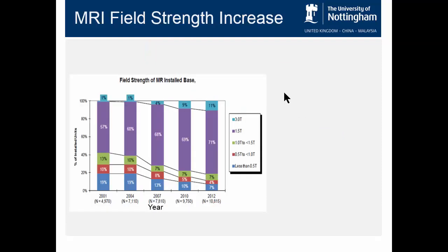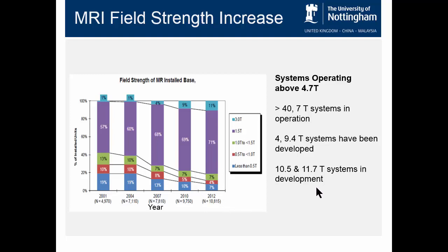So MRI, over its history, has shown an inexorable rise in the operating fields. This shows the variation of the composition of the install base of MR systems between 2001 and 2012, showing the significant increase in the proportion of 3 Tesla systems and the reduction of low field systems in that period of time. Over that period, there has also been a very significant increase in the number of systems operating at high field or ultra high field, so above 4.7 Tesla.